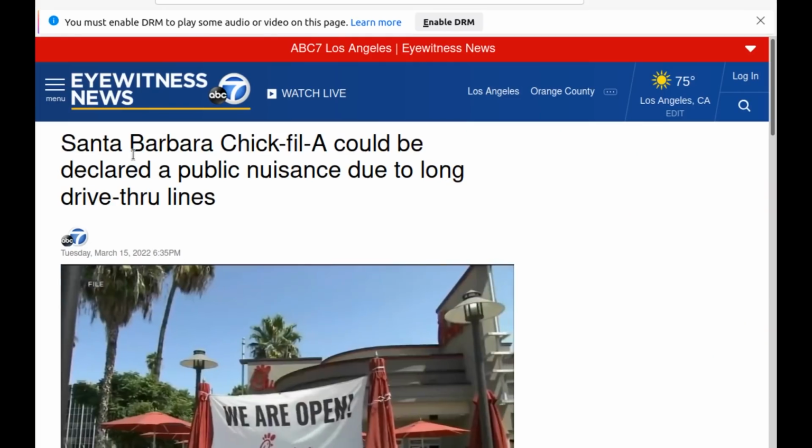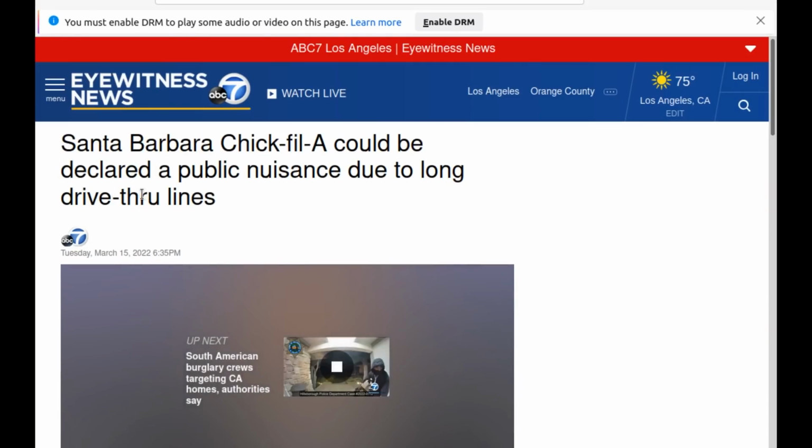And this one hit a little close to home, too. Yeah, I was like, this is just so we can talk about the one here. Santa Barbara Chick-fil-A could be declared a public nuisance due to long drive-thru lines. I think that the military should really enlist the help of Chick-fil-A for their logistics stuff, because it is incredible. Yes, the lines at Chick-fil-A are very long, but the logistics of the fast food experience at Chick-fil-A is singular. They are in a completely different sector from every other fast food operation in America. It is completely insane. A tiny little Chick-fil-A that looks like it's designed for something on the order of 100 cars an hour can easily manage 800 cars an hour.